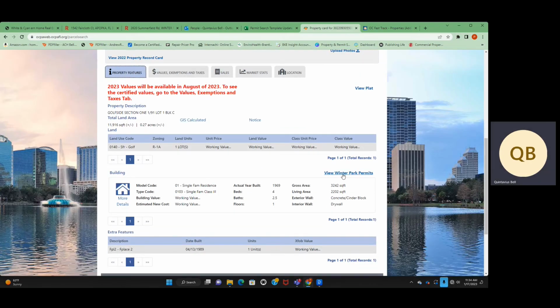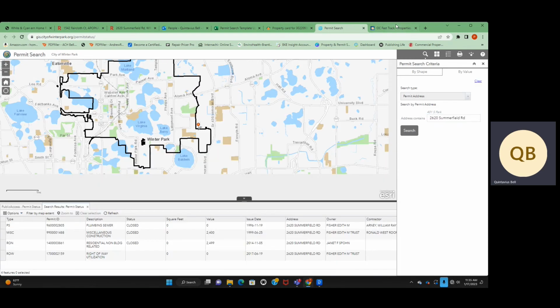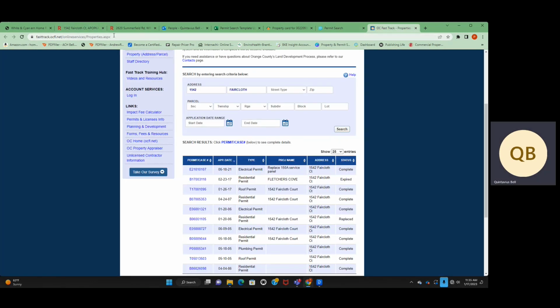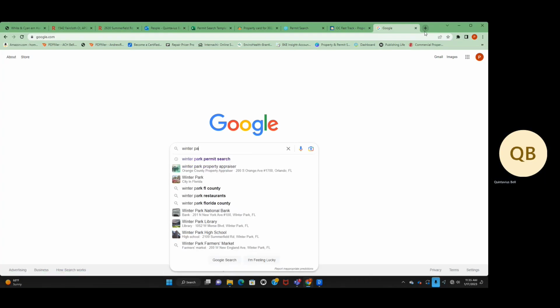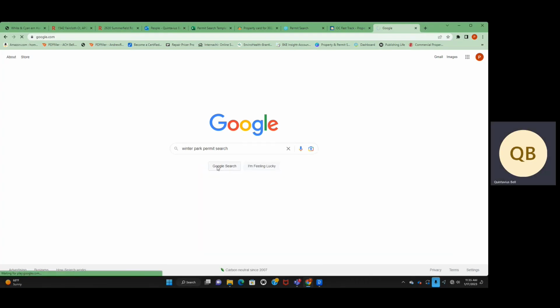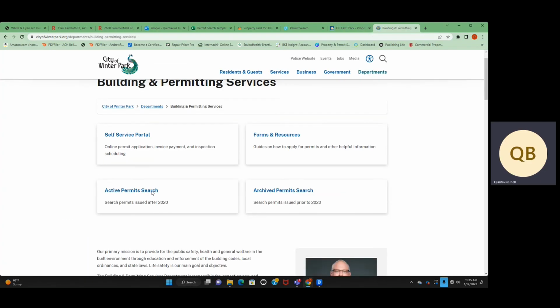It says view Winter Park permits, and most people would think that this will take you directly to the Winter Park building website. And this is what you see. What we want to do is go back to Google, type in Winter Park permit search, not the property appraiser site. We want to click on Winter Park permit search to take us right there. You could click either one of these. Both are on the said website.